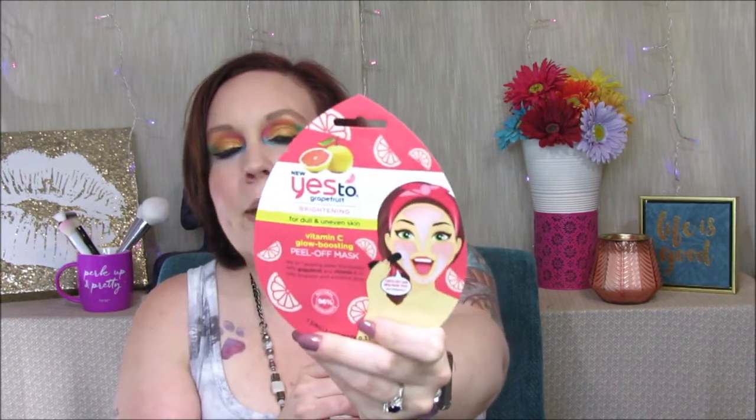And then finally in the yellow box we have the Yes to Grapefruit Brightening Mask. I've not tried this particular mask, but I have tried many of the Yes to brand, and I do like them. I also like brightening masks in general. I feel like you can never have too much of a natural glow. So very excited to try out most of these items and gift the ones I'm not going to use to my husband.